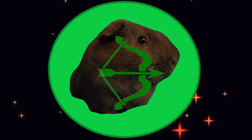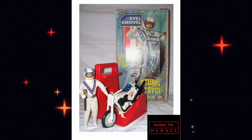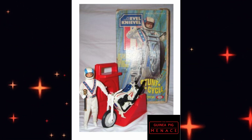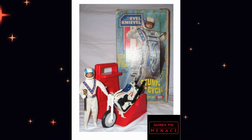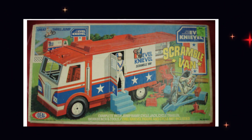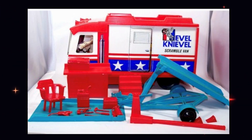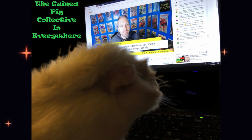This long-lived line of vehicles began with the stunt vehicle, a working miniaturized cycle piloted by a bendable Evel Knievel figure. The cycle was powered by a hand-crank power launcher that got its engine going and could then be launched towards any stunt obstacle its user could imagine. Also available was Evel's favorite weekend retreat vehicle, the Scramble Van. And Ideal did not stop there. They also unveiled a series of playsets to provide unique backdrops for the antics of the Evel Knievel stunt vehicles.